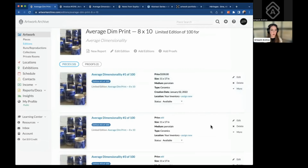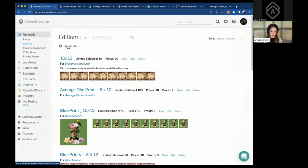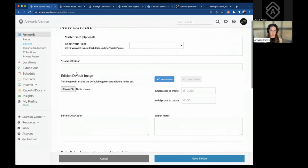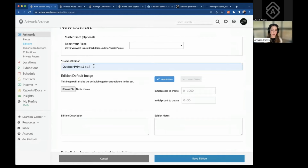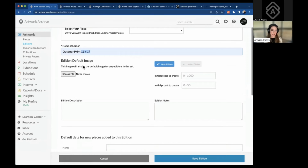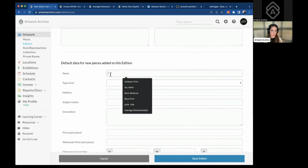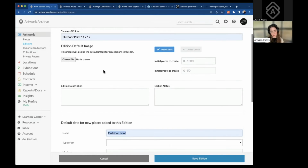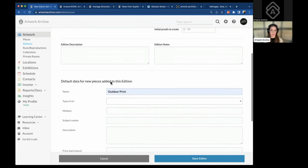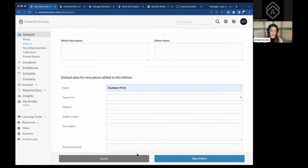So when you go back to creating edition, you'll see that there are two fields for the names of your editions. So the first field is private to you and your records only, and it's really helpful if you're making multiple editions of different sizes. So you can note that in the name so you can quickly find the correct records on your end. And then the second one will be the public name that people will see when it shows up on your public profile or when you send it. So that's a good clarifying example.